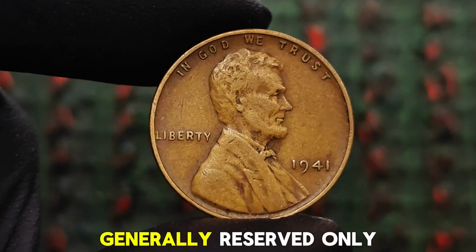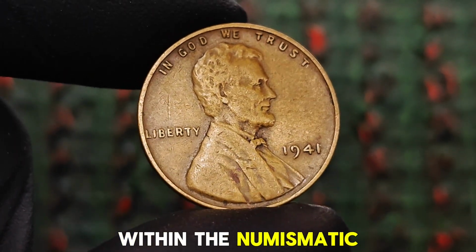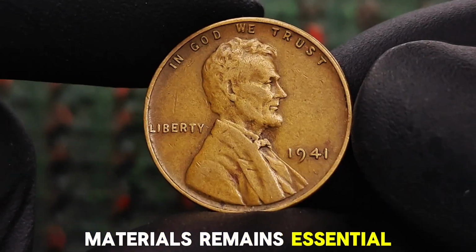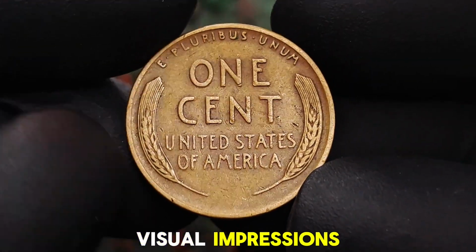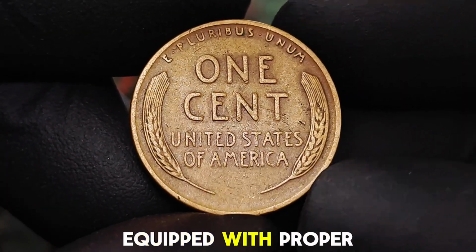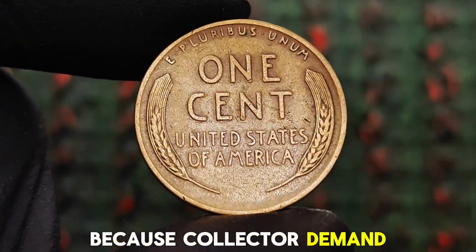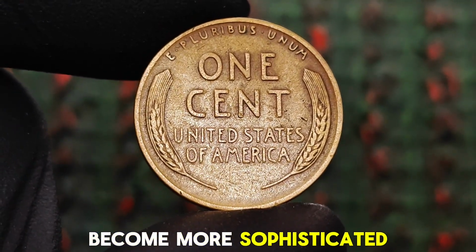Extraordinary prices are generally reserved only for dramatic certified errors that are well documented within the numismatic community. Careful attribution using established reference materials remains essential because even experienced collectors avoid making conclusions based solely on visual impressions. A coin that appears unusual under casual inspection may prove completely ordinary once examined by specialists equipped with proper magnification and decades of experience. Because collector demand has steadily increased over the years, counterfeiters have also become more sophisticated.